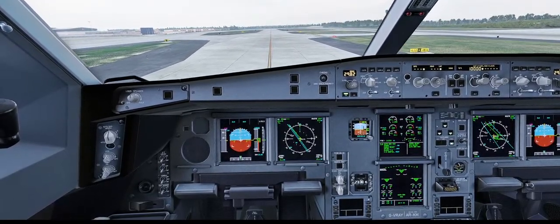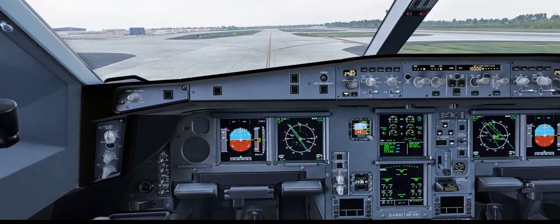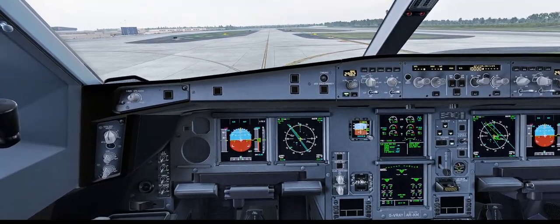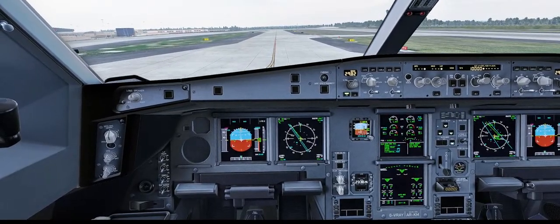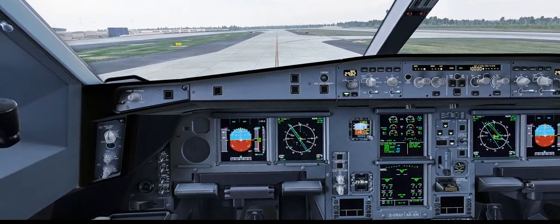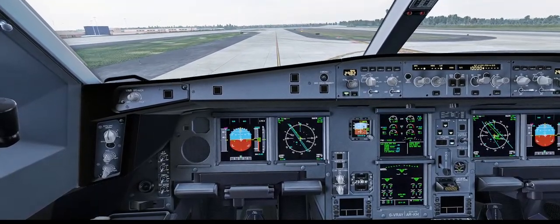It's picking up something there. I don't know what it is. Is it my flaps? No, it's a proximity alarm alert.